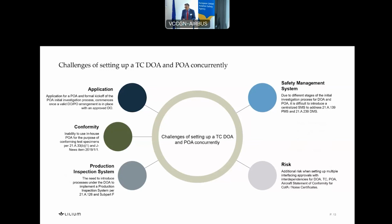And then we have additional risk. Now, if you imagine the sequence of activities, we need our DOA first in order to get our TC. We need our TC first in order to fulfill the requirements of the capability list for our POA. We need our POA first in order to provide the aircraft statement of conformity, in order to get a certificate of airworthiness and the noise certificate per subpart H and I. So you can imagine some of the challenges that we're facing as a new organization.